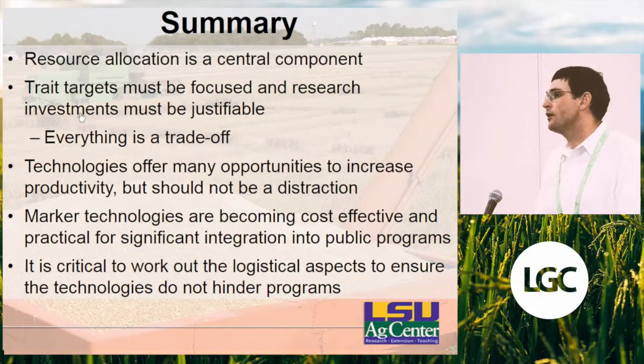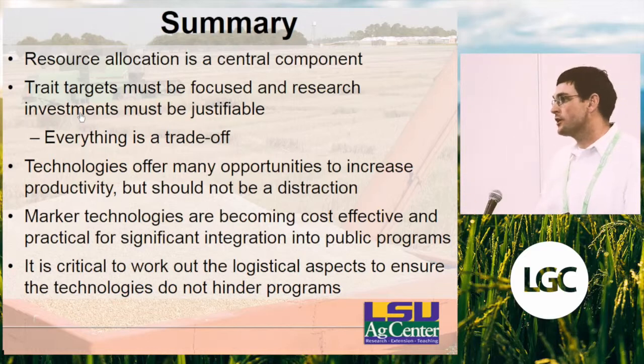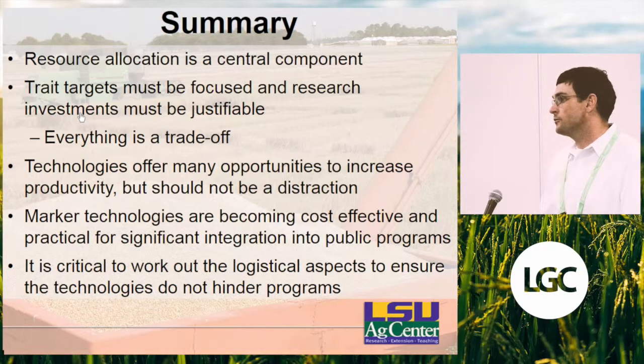Like I said, we get all of our funding from the rice growers in the state of Louisiana. It's their personal money, so we really try to stay focused on delivering what's going to be best for them. Everything is a trade-off. So if we work on an additional trait, that's that much less attention we're putting on yield and quality. So as people come and say, hey, you should work on this trait or think about that trait, we have to say, okay, well, should we take focus away from yield or take focus away from quality to work on that trait?